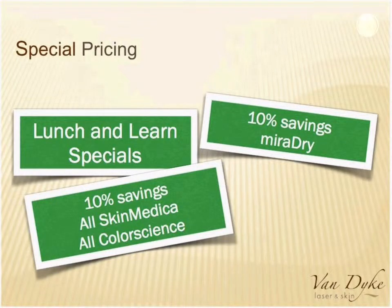More rewards for my people who come to seminars. There's a special that day. Maybe a savings on miraDry, savings on some products. We usually combine products as well. And this is the call to action for them to do something that day only. What do they have to do? They have to pay. They don't have to schedule.